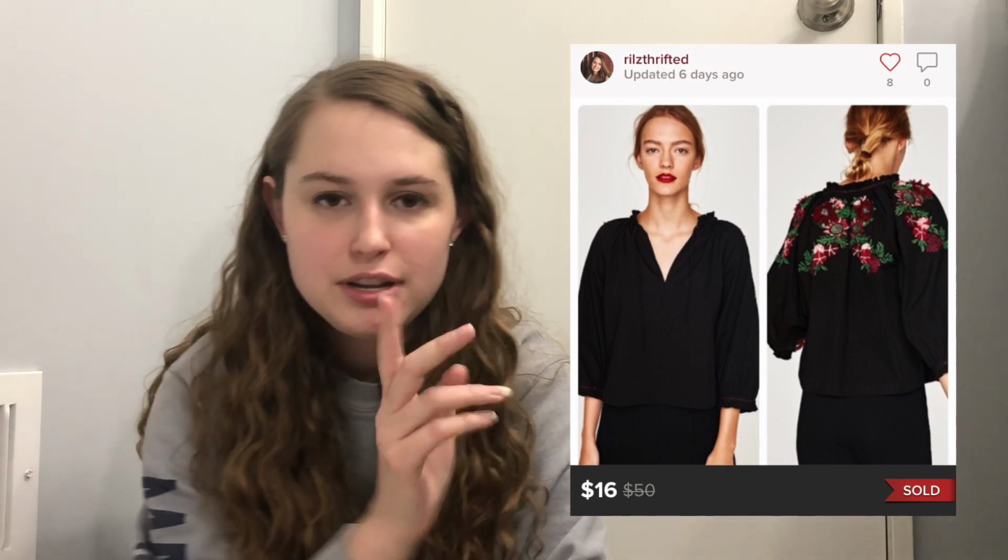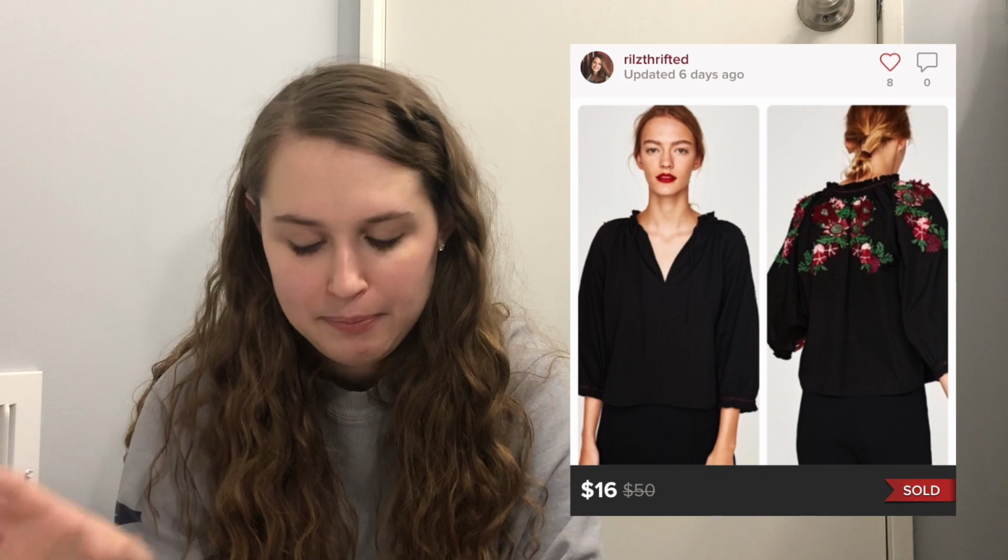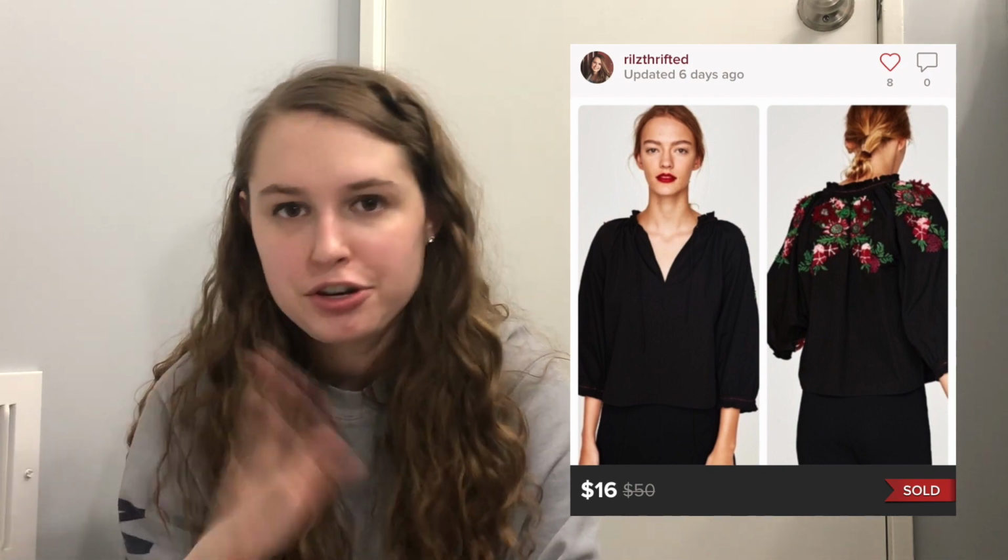When I originally purchased it, you can see the embroidery is on the back. I thought it was on the front. I don't know if I would have purchased it though. But I paid up for it at Plato's Closet. I don't remember how much. I just remember I paid up for it.